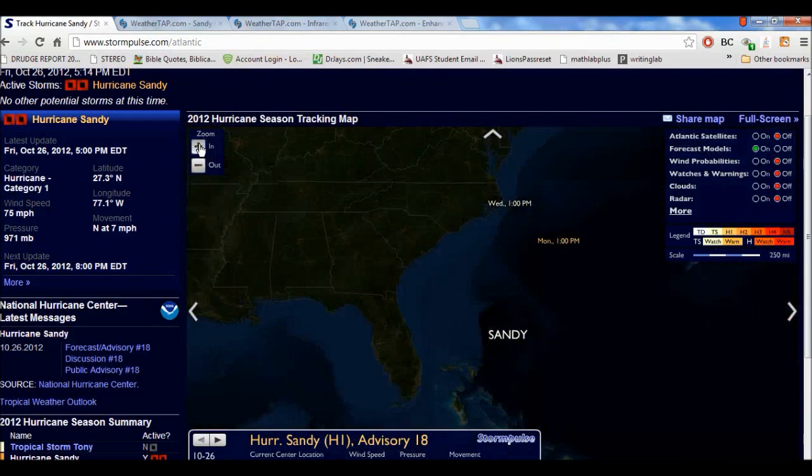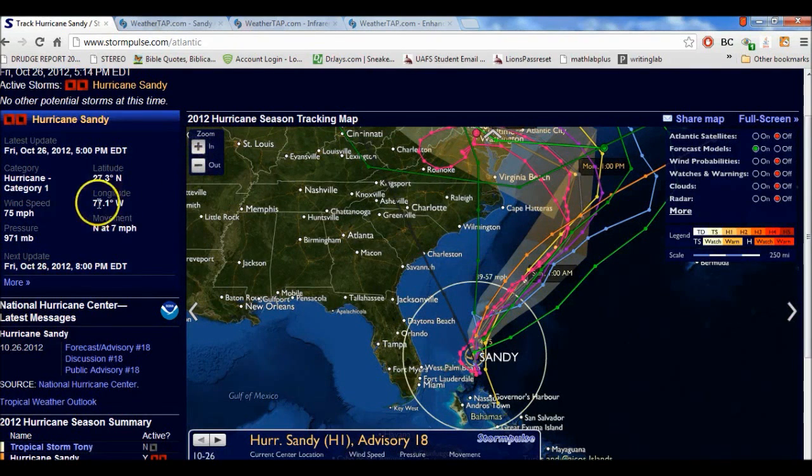Right now, the stats of this storm: it is still a Category 1, and the wind speeds are 75 miles per hour. It's weakened somewhat since earlier today, where the winds were over 80 miles per hour. So the storm has weakened to a 75 mile per hour Category 1 hurricane with the central pressure at 971 millibars.